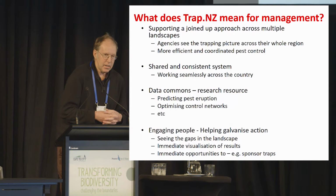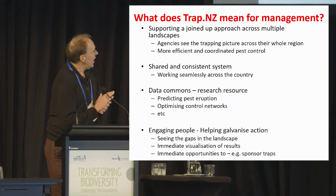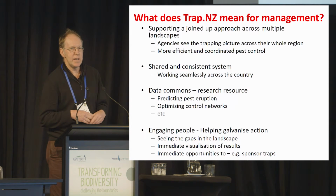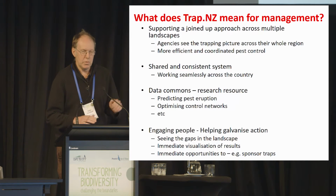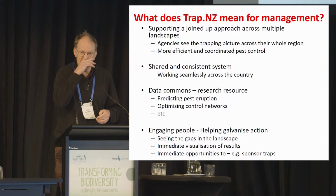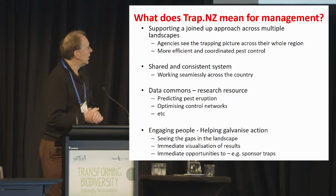And I think another important implication is in terms of engaging people and helping to galvanise action. People can visualise instantly what's happening with control day to day, what's happening across the whole landscape in terms of what areas are covered, what levels of trapping are in different areas, all those sorts of things. That can make the whole predator-free approach come alive, and I think really engage and motivate people.